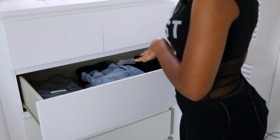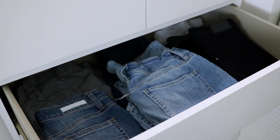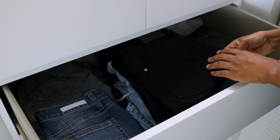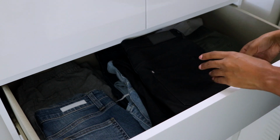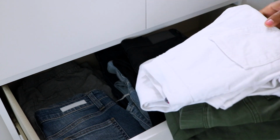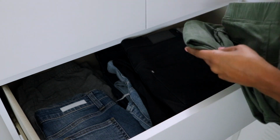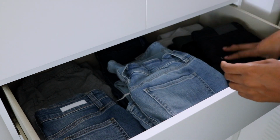So I keep all my pants and my jeans in here. Okay, so over here I keep my basic pants. These are denim, but they're very stretchy. These all have the same kind of quality. So this is my white denim, my olive moto denim, and then black.